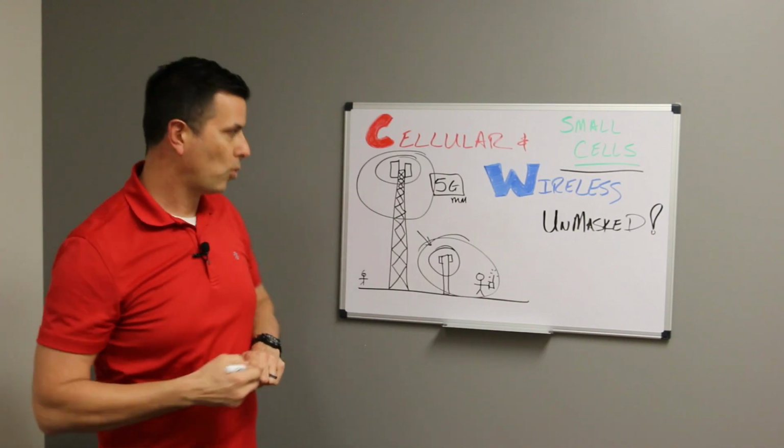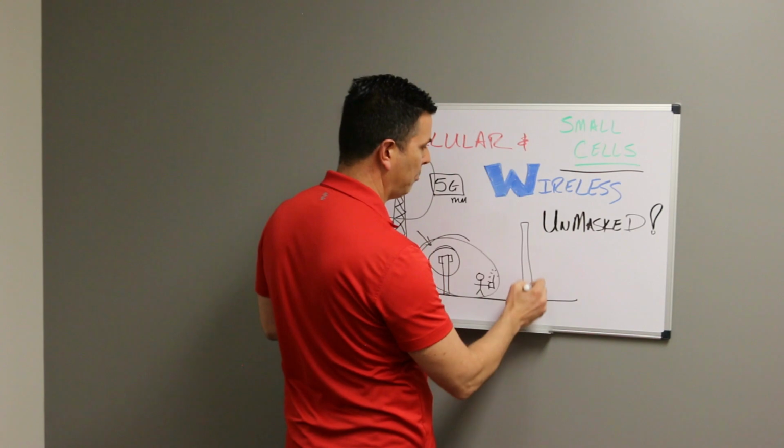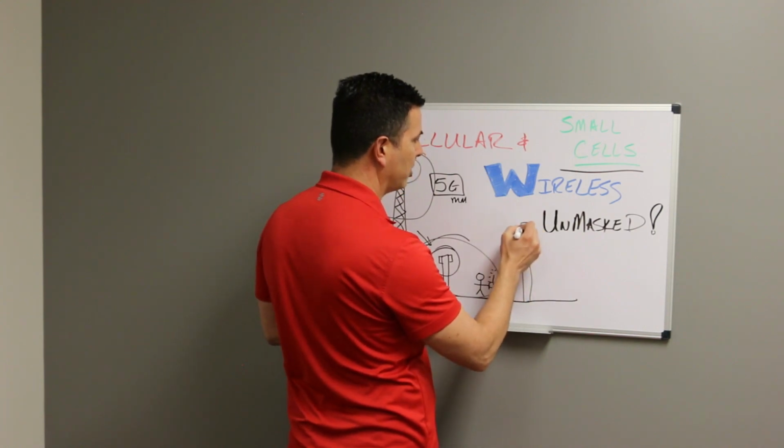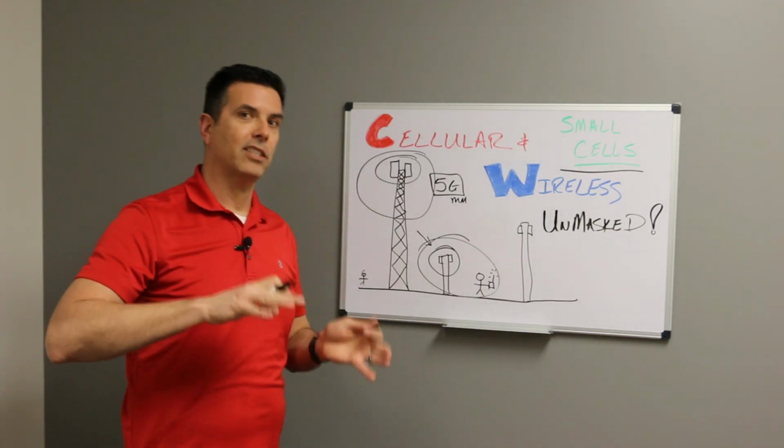So what I want to do now is show you a couple of examples of standalone 5G and 5G with 4G. In short, if you see a standalone site, a pole with a couple of boxes, usually 2 or 3, remember the 5G radios are active radio antennas.